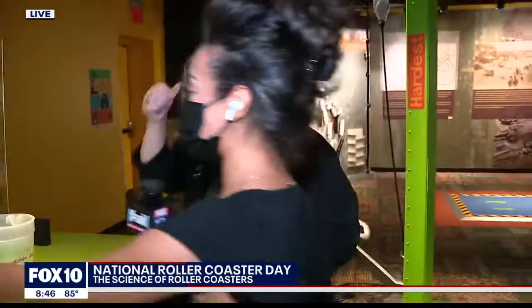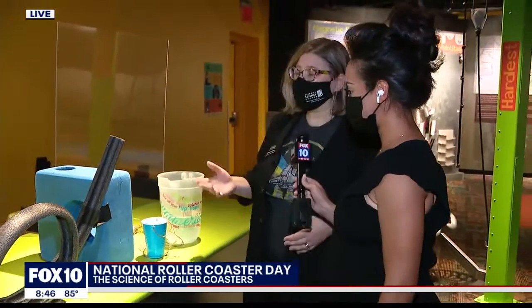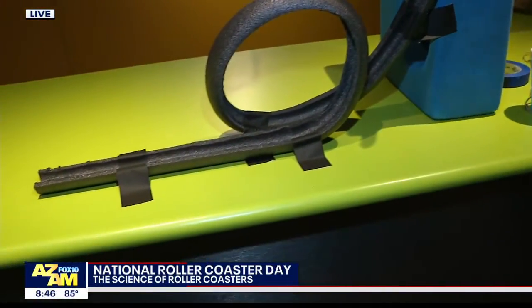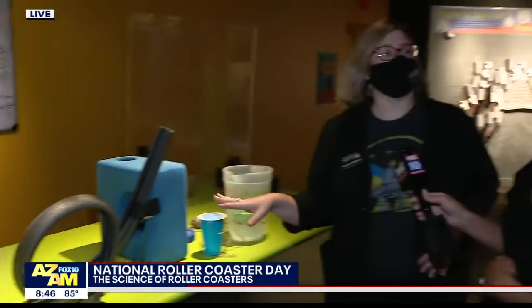Awesome. So tell us, how do we make this at home for the kids? Absolutely. This is just pipe wrap from the hardware store. Super cheap, super easy to get. You need a little bit of tape and some space, and you can even add length to it if you want. Part of the science here is the engineering design process. We set it up, and you have to test it, change it, test it again, and perfect it. You gotta see what happens. That's right. You have to perfect it and see if you can get it to do what you want.